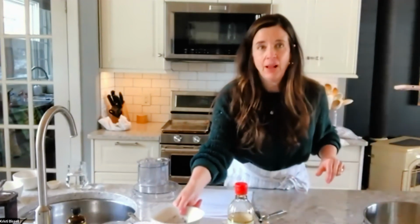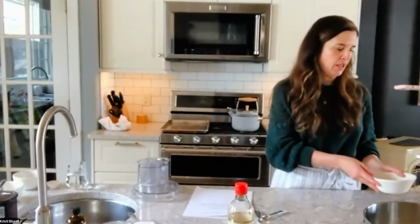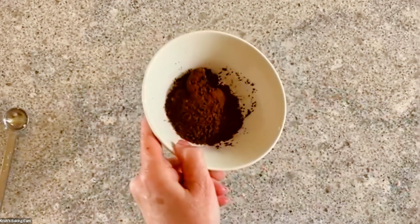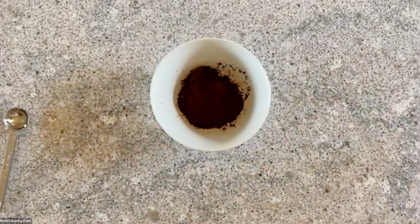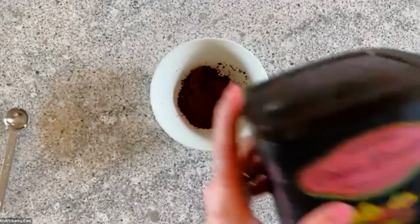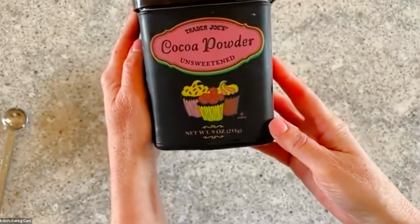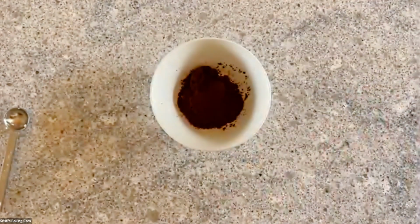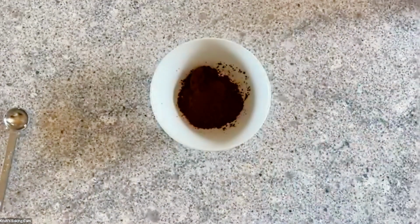So a word about cocoa powder. You see here, this is mine. This is a Dutch processed cocoa powder. And I don't know if you can tell, it's darker. There are two different kinds of cocoa powder when you go to the store. So you have, this is sort of your traditional cocoa. This is a Trader Joe's brand unsweetened cocoa powder. It would be the same thing as buying the traditional Hershey's cocoa at the store. And then there's Dutch processed cocoa.